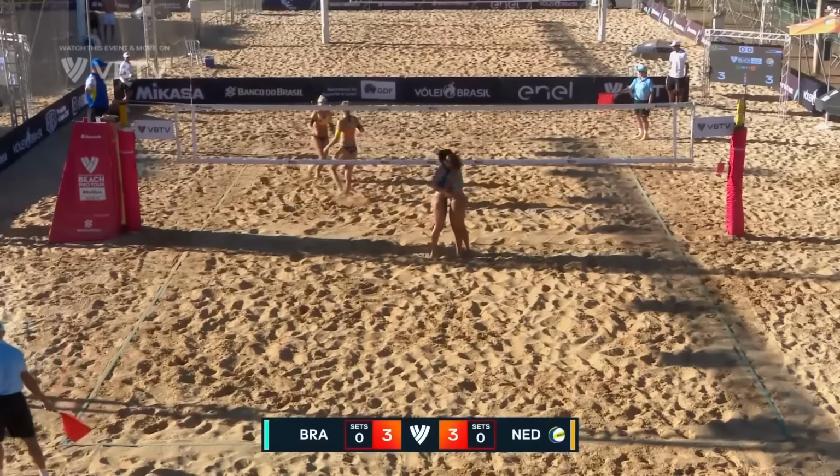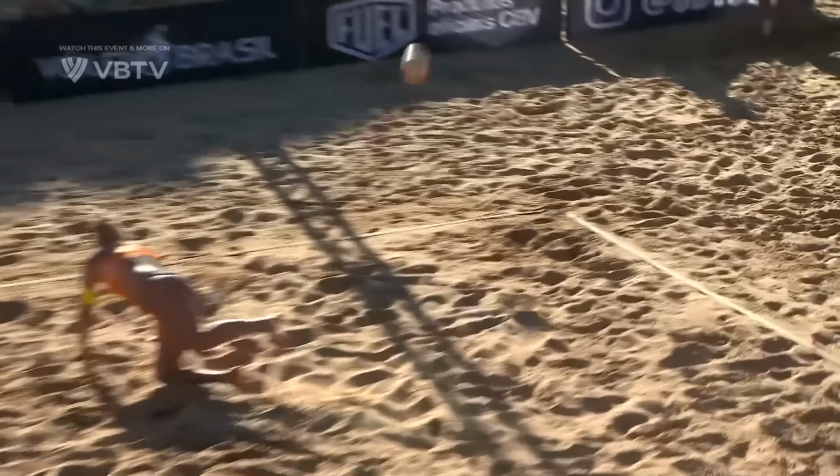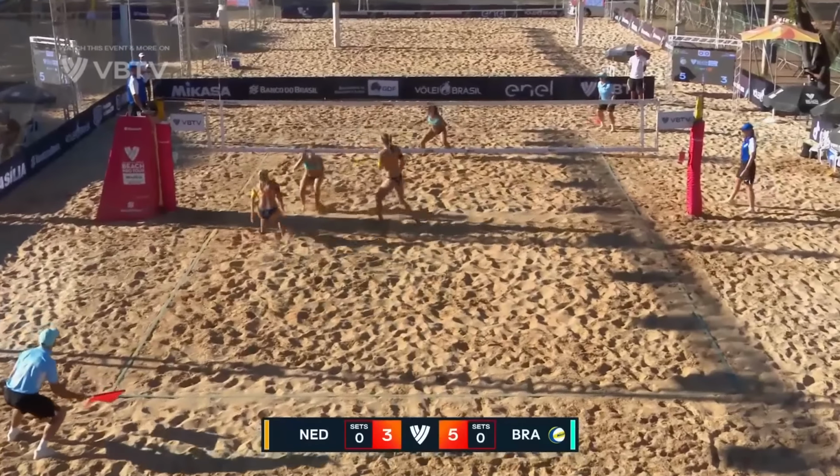Barbara deep into the top corner, pin first end switch. It's neck and neck. Brazil up 4-3. And friends, as well as all the amazing fans that gather for all beach volleyball matches in this country.